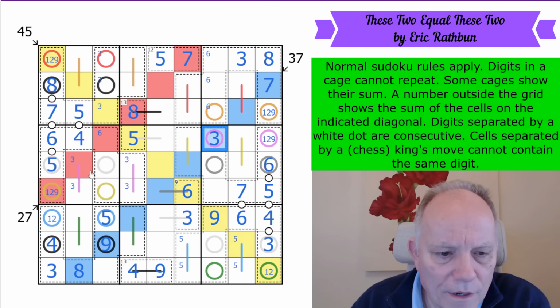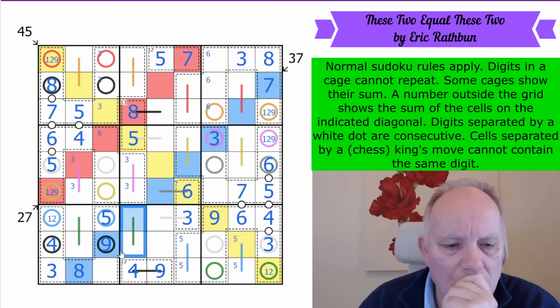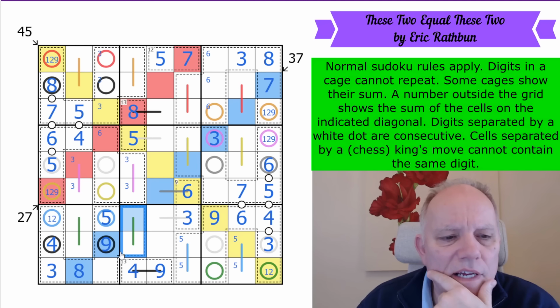Now, how on earth do we keep developing this theme? This box needs digits from 1, 2, 6, 7. And so green needs digits from 1, 2, 6, 7. Yeah, I don't find that easy.